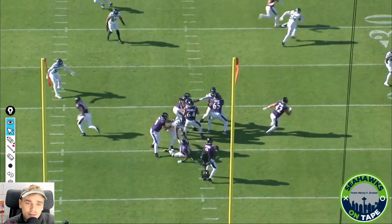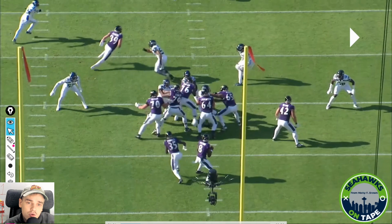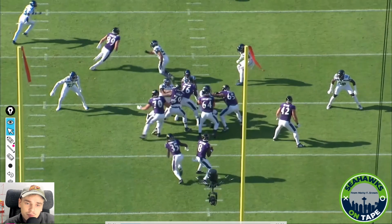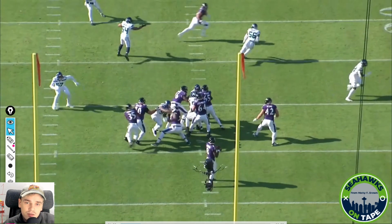But for him to still impact the play, knock over the tackle that he ends up drifting towards, and how he's able to knock him over is, I believe, great arm placement down the chest and the V of the neck. It looks as though he pushes back the guard into the leg of the puller, so he's using the protection against them. For Lamar Jackson, that prevents him from looking downfield here.